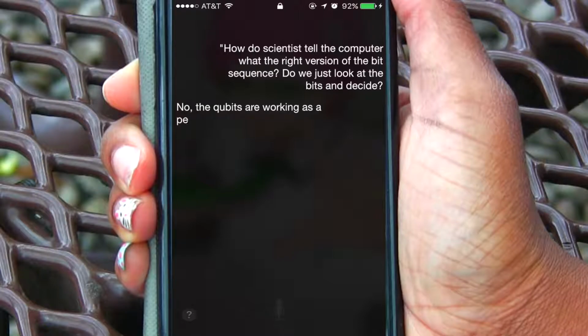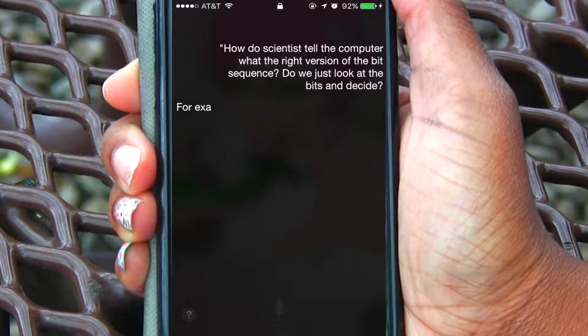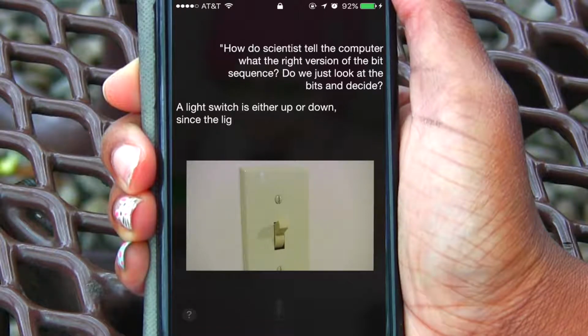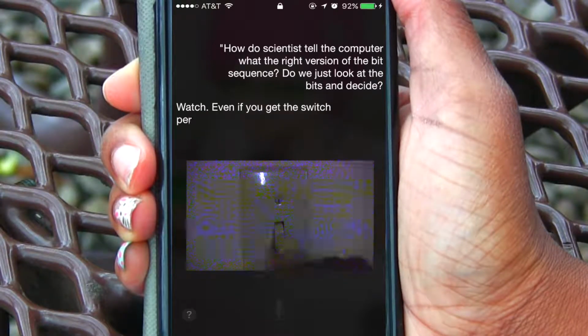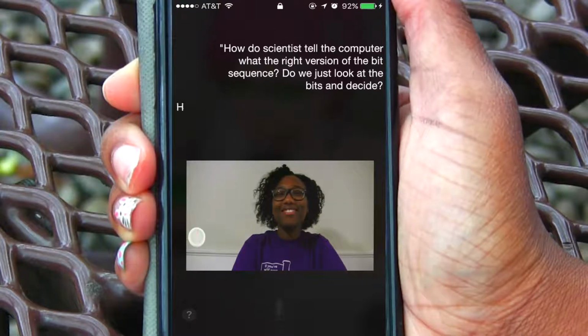No, the qubits are working as a percentage when dealing with the possible roots. For example, think of normal computer bits being like light switches. A light switch is either up or down, since the light in the room is either on or off. Watch. Even if you get the switch perfectly in the center, the light in the room stays off just like the bit stays 0 or 1.